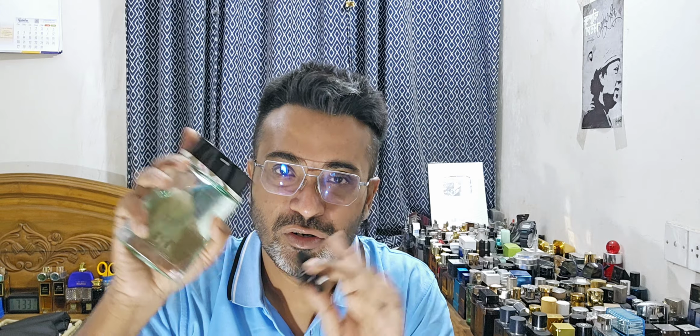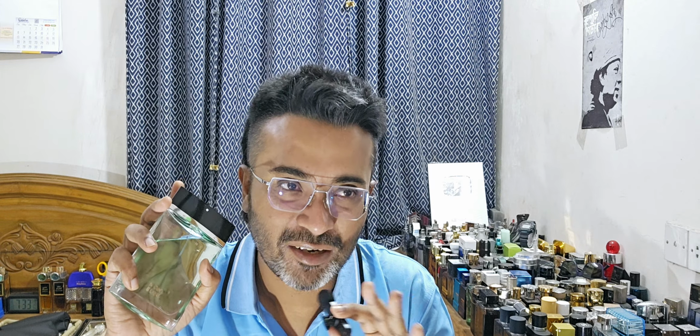Back in the era, Star Walker, this trio, they came in 75 and 50 ml, and the 50 ml bottle looks very ugly. For the price, it was okay, $27 to $30. Nowadays, try to buy this, $45 and more, because everything is getting expensive.